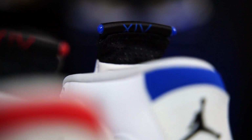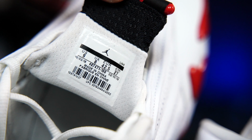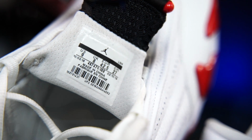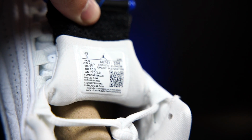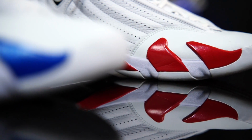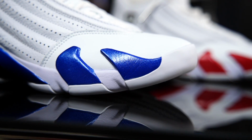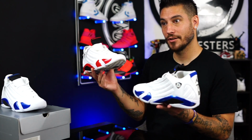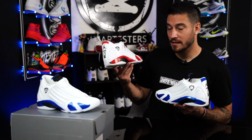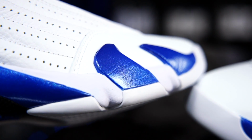But the only real difference between these two that I could see is that the white and red one right here, at the back of the tongue, that lining is perforated. And on this one, it's just the same exact lining that's throughout the rest of the collar area. Other than that, the only change made was to the paint application of the teeth. This one just got like super glitter in it, man. It looks amazing. It's what these used to look like. They did a really good job with these. Like these have some glitter in there, but this one, they really just did it up. It looks like a car.